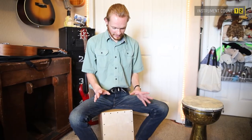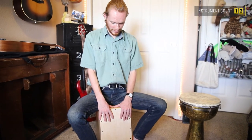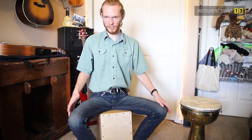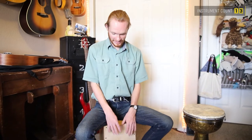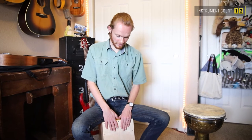So first on the list is my Meinl, I think it's a Baltic birch type cajon. It's like a mini baby cajon, which is kind of funny because I'm over 6 feet tall, so my knees come up. But it's really convenient for the size of room that I have to work with. I had a full-size cajon in here for a while that I was borrowing, but it was just too big and took too much space. So this thing's perfect. It sounds really good too.